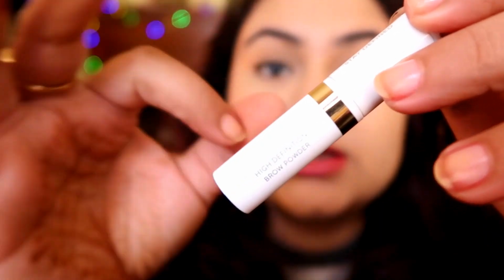Now we're gonna go for the brow powder. I really do like the eyeliner, but I feel like it's matte, but then sometimes if you do have a lot of powder on your eyes, I feel like it kind of soaks up the powder, if that makes any sense. So let's go ahead with the eyebrow powder. Always do this.